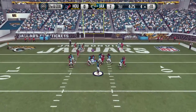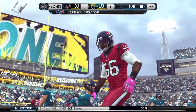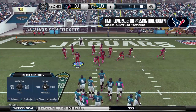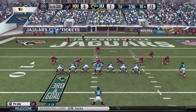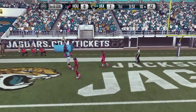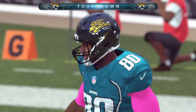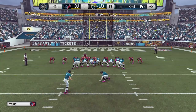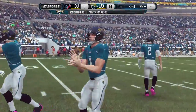Second and goal from the 4. And he's forced to the ground. You got to be quick and decisive when you're down near the goal line and you're throwing the pass as a quarterback. That time he was not, and he takes a huge sack. Third and goal from the 10. Thomas in his hands, complete, touchdown. Hard to cover these tight ends when they get into the end zone because they're fast, they're nimble, and they're big. So even if you cover them, they push off and get the touchdown catches.